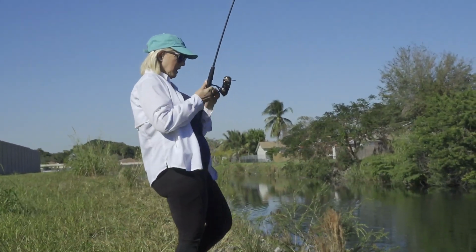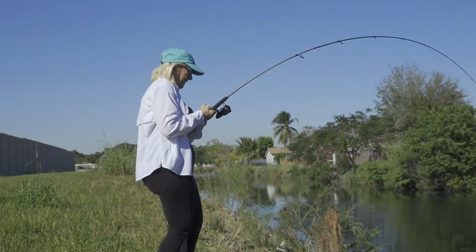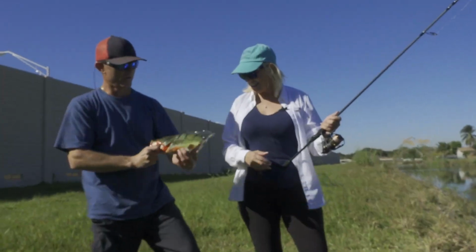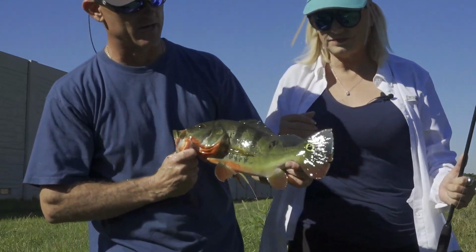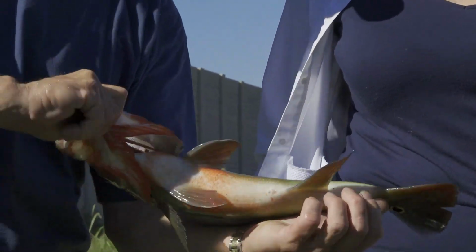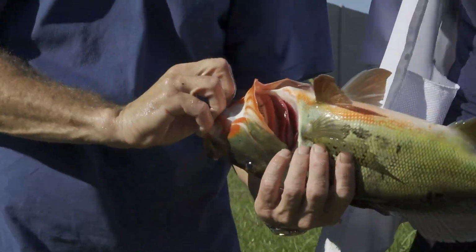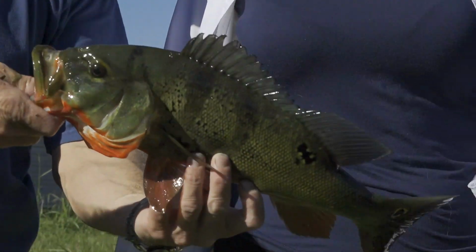Set it, Sonny, go. Now reel, but do it, push it forward. There you go. She got one? She got it by herself. Here. Oh, look at this one, Sonny. Now look at the gold dot on his tail. Look at the coloration in that gold dot. Isn't that beautiful? That is beautiful. Now look at the colors on this one. Wow. See how he's really bright red and orange on the belly? Just absolute beautiful fish. He's massive.